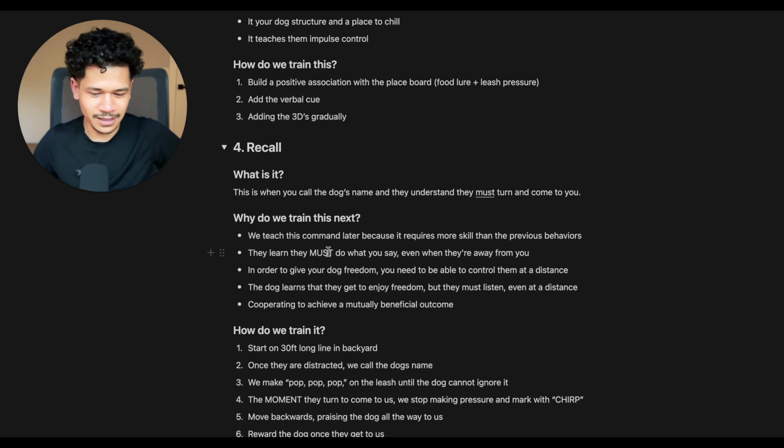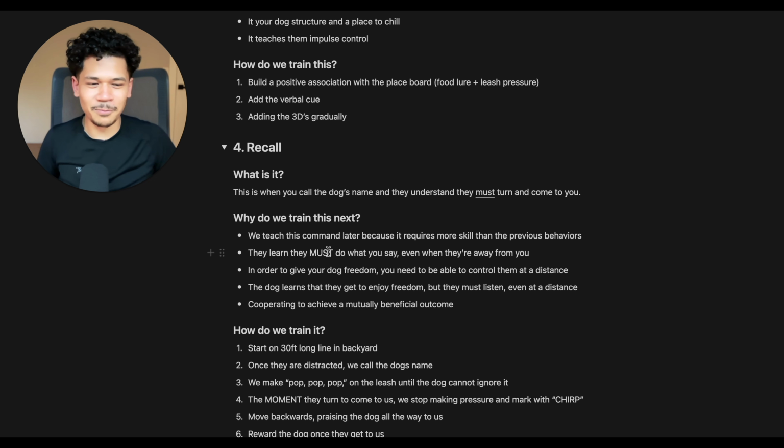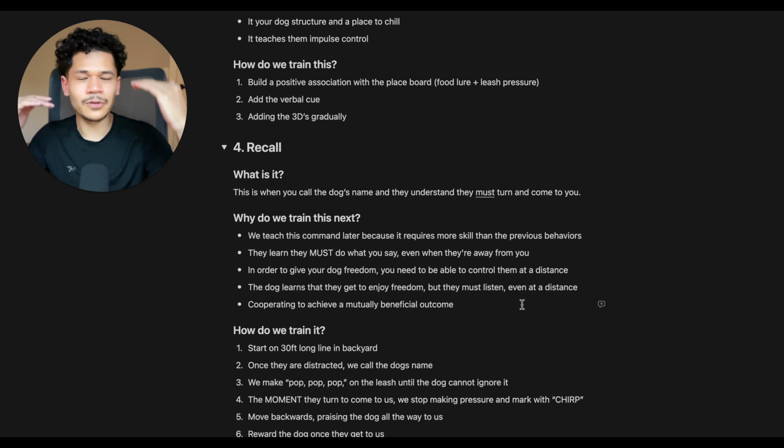So a lot of dogs will learn that they have to listen to you when they're within 6 feet of you. But when they're far away, it's like, I don't think it applies. And so this is your chance to say, nope, still applies. Even when you're 30 feet away from me, it's the same. And it's like, oh, okay, got it. Because in order to give your dog more freedom, you need to be able to control them at a distance. That's fundamental. And your dog learns that they get to enjoy that freedom, but they must listen, even at a distance. And so you can see here that, again, you're cooperating together to achieve that mutually beneficial outcome.